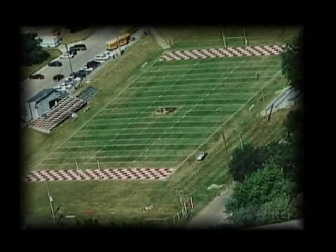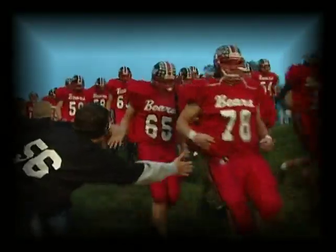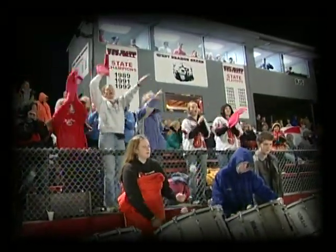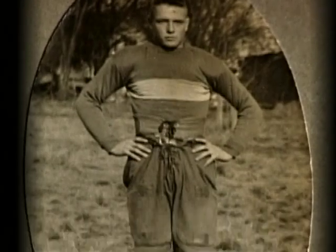In the 1940s, the field was renovated again, giving Oliphant Street Field the amphitheater look it has today, thus leading to the nickname the Little Rose Bowl. Other renovations have been done to keep the field in shape, including an expanded press box, more bleacher seating, and new goalposts.